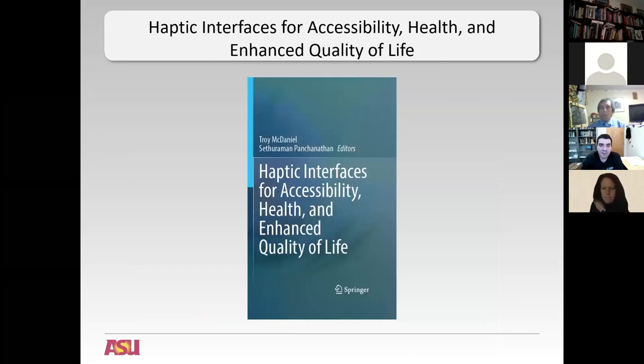And then just a shameless plug, I have a book out. It's an edited book on haptic interfaces for accessibility, health, and enhanced quality of life. And the book includes a fantastic array of researchers around the world who work in haptics. My goal of this book was to bring attention to the need for more innovation related to assistive technologies and health and wellness. And this is out through Springer.